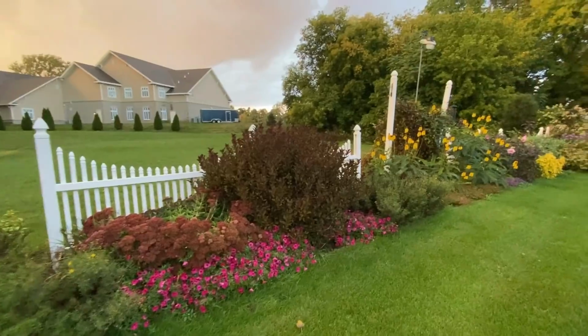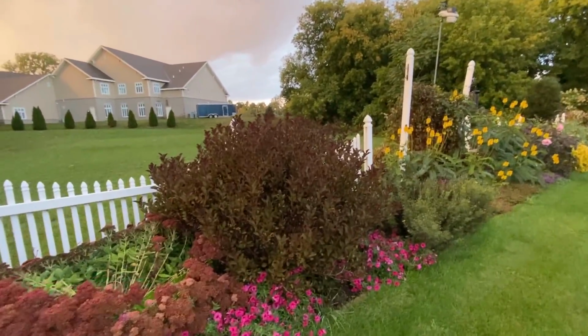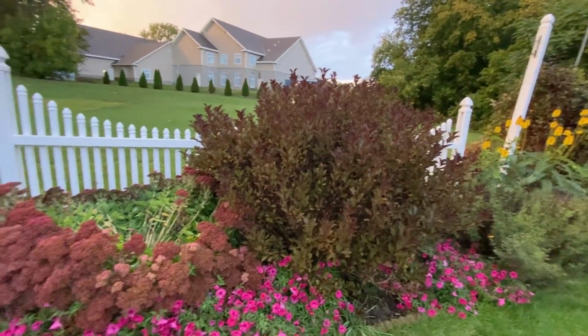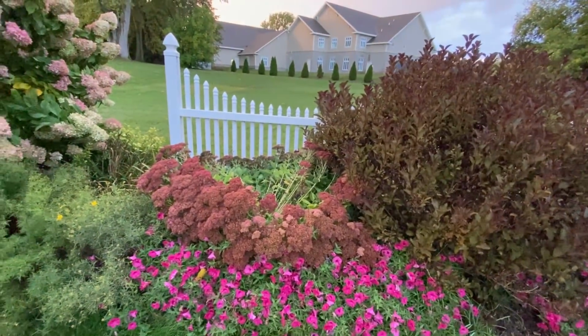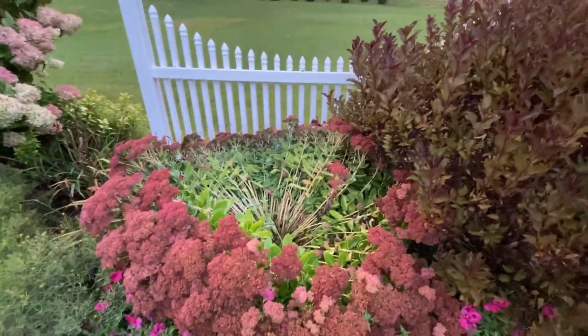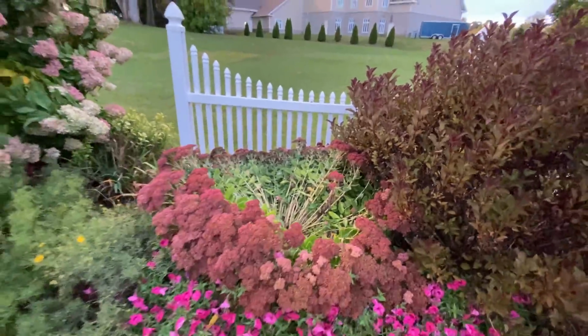So we've got the Wine and Roses Weigela, which is great foliage. Blooms in the spring, but nice foliage this time of year. This is an old sedum. I don't even know, I think it's Autumn Joy. Pretty, but it's a flopper, so I need something shorter.